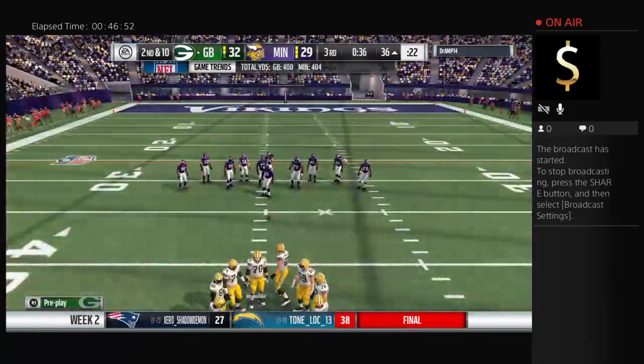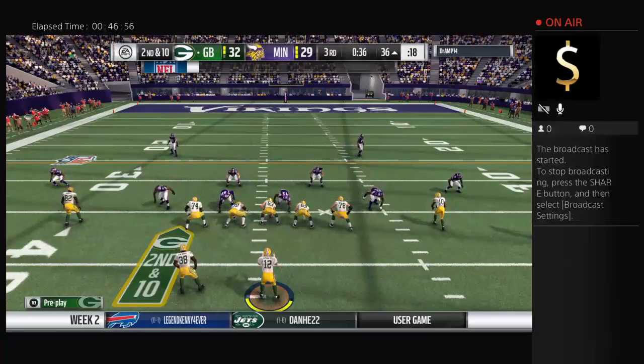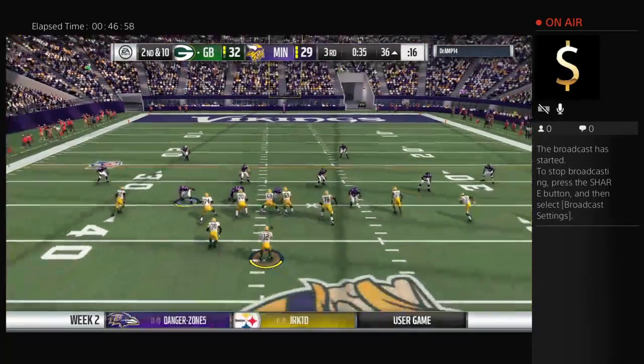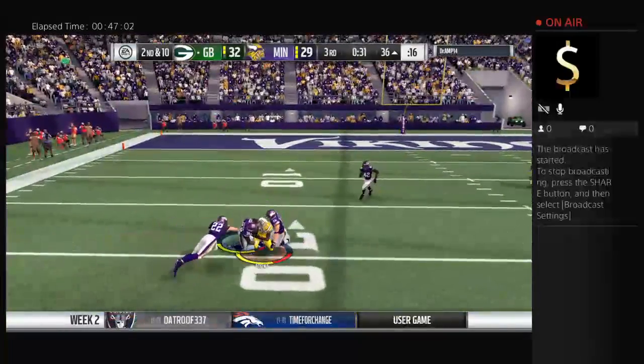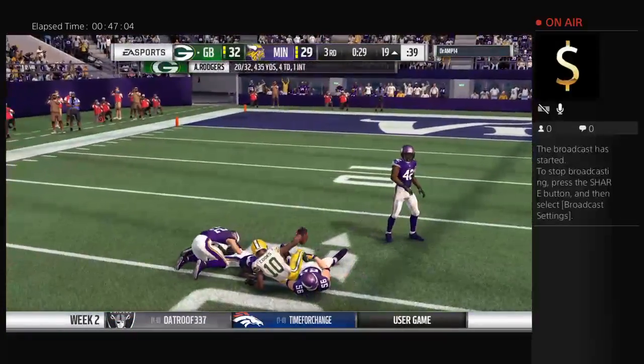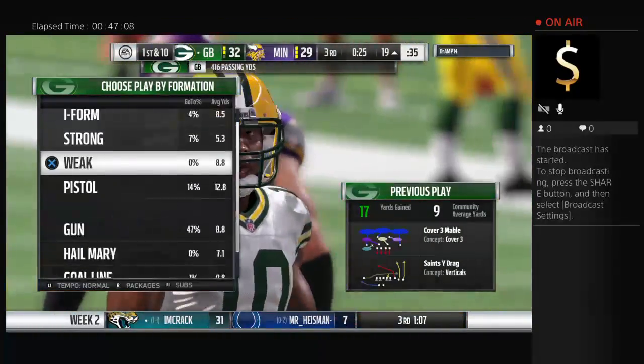So they're still at the original line of scrimmage here. Second down and 10. Back to the air on second down. It's Rodgers. And he's got his favorite target yet again. It's complete. And give him 17 yards that time as that'll move the chains.